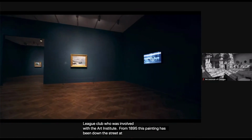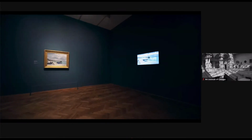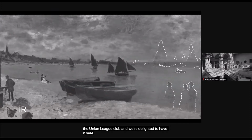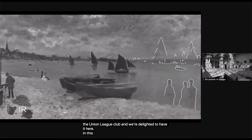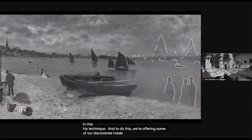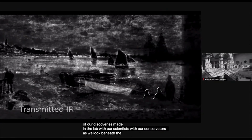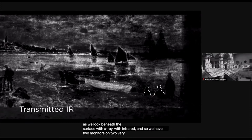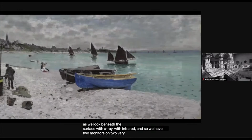In this room, we want you to slow down and look at Monet's method. Look at his technique. And to do this, we're offering some of our discoveries made in the lab with our scientists, with our conservators, as we look beneath the surface with X-rays, with infrared. And so we have 2 monitors on 2 very important paintings in our collection, the Beach at Saint-Adresse and On the Seine at Bennecourt. And we walk you through some of the discoveries that you can't see, or sometimes you can see, with the naked eye.